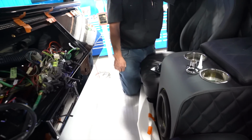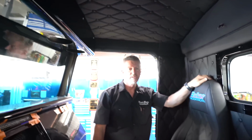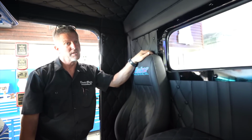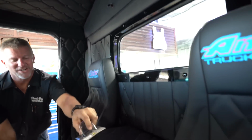For a day cab? For a day cab, it ought to get serious. I was going to say it'll rock the socks off this. So there's four 6.5s up here. There's going to be two 6.5s on each door. So basically, not a ton of speakers, nine speakers, but it's going to party. It's going to get pretty rowdy.